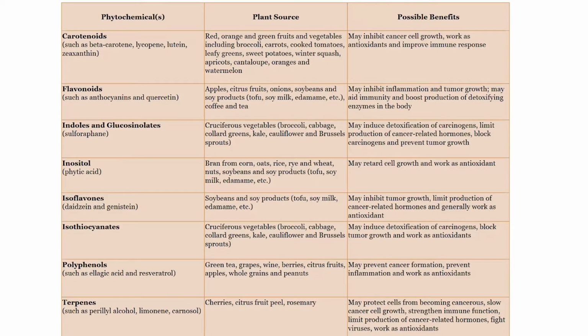This is a chart to give you more information on the different phytochemicals that are found in foods. On the left, you'll see the phytochemicals. In the middle, you'll see the food sources that you can get them from. And then on the right, the possible benefits. For example, the flavonoids, such as anthocyanins and quercetin, you can find in apples, citrus fruits, onions, soybeans, and soy products, as well as coffee and tea. They've been researched to possibly inhibit inflammation and tumor growth, and they can aid in immunity and boost production of detoxifying enzymes in the body. So again, trying to include these foods in the diet is definitely recommended.